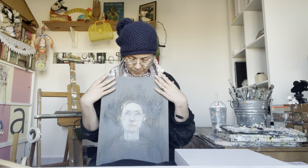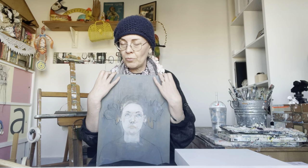Anyway, so I'm going to finish her. I wasn't going to say she's been looking at me longingly. I think it's been so long. She is now staring me down as if to say, come on, missus, you need to finish this. I think she's getting a bit impatient with me. She's been giving me the old side eye for a while, so I might be able to finish her today.